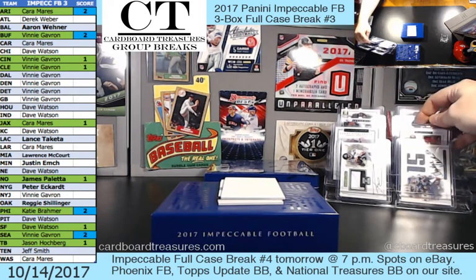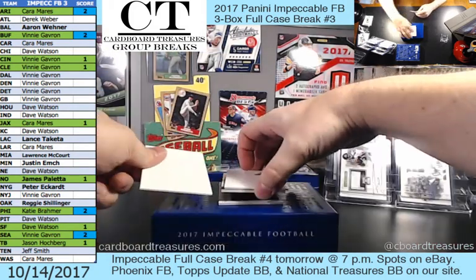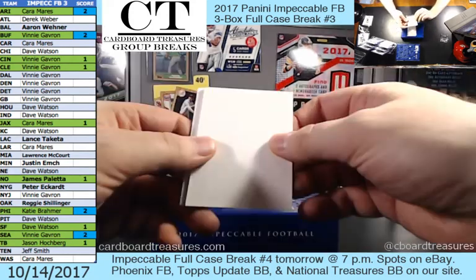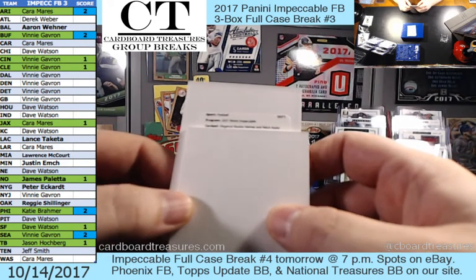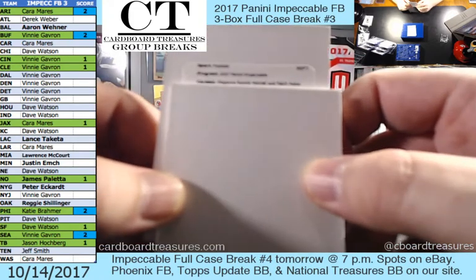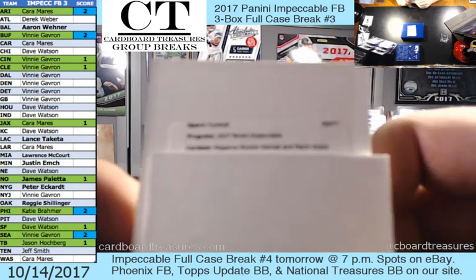Yeah. And we have a redemption. I'm going to grab a second dummy card here for just a moment. Put it down right there. All right, here we go. Good luck, everybody. It is Elegance Rookie Helmet and Patch Autos. Is this showing up? Hopefully we can get that to autofocus.